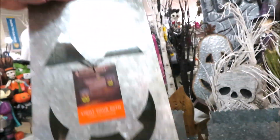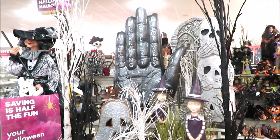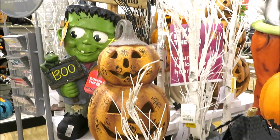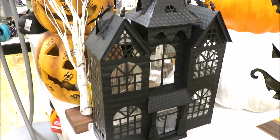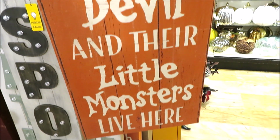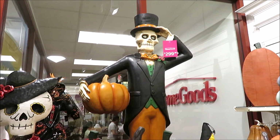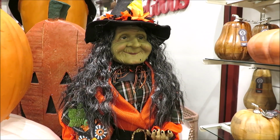They do have a lot of galvanized items like these little faux paper bag lanterns, and along the back some massive hands for fortune tellers. They have quite a few spooky looking trees that do light up. Those are all around $50 and the same price for this very large haunted mansion. They actually don't have a ton of signs out, but they did have this one for $19.99. This very large skeleton friend in the back for $299.99.